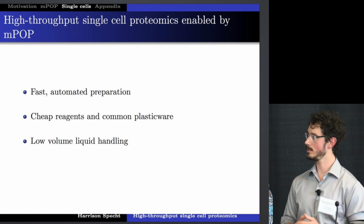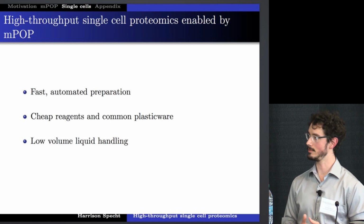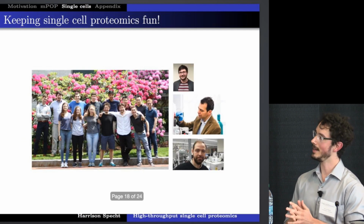get us thinking about how to automate the full process and really make this a truly high throughput and, dare I say, routine sample processing.